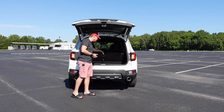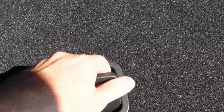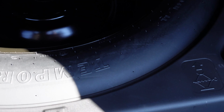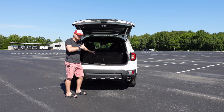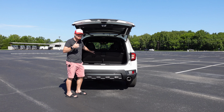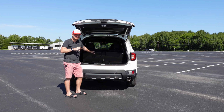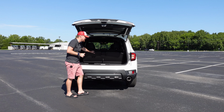And then add on top of that, you get underfloor storage back here as well. So you can throw some dirty stuff, because it is hard plastic and can be cleaned out very easily. But because of the foam nature of this panel right here, even though I had metal tent stakes down here that should have rattled the entire trip, I never heard them. Just a hidden feature I never expected on this Passport.